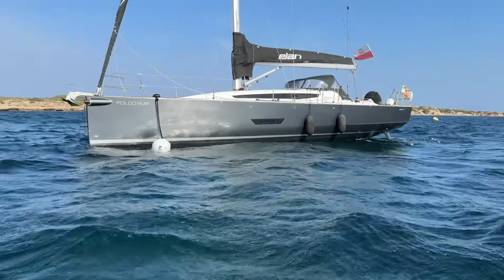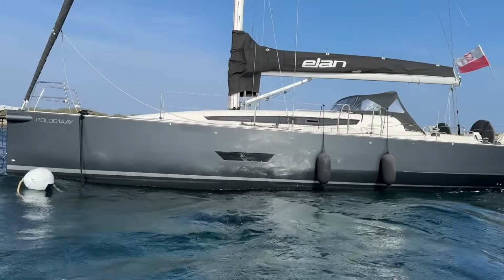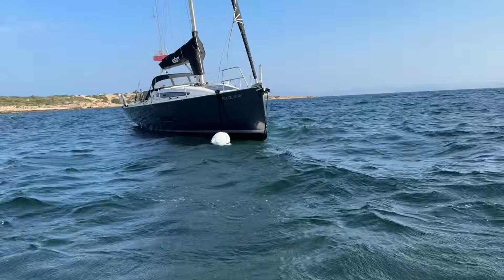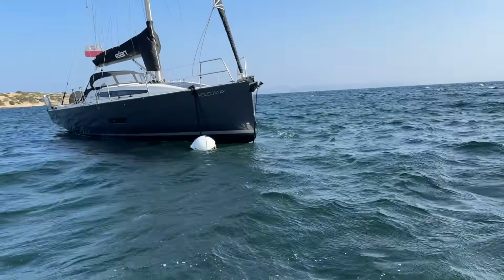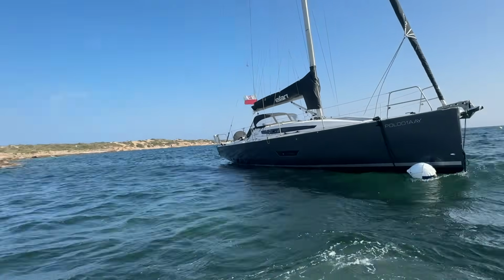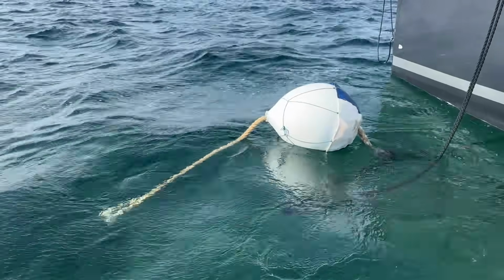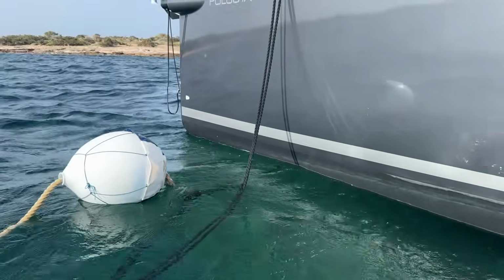Andrew and I jumped into our tender as quickly as we could to alert anyone sleeping on board. We banged on the side of the hull, we screamed, we shouted and whistled as loud as we could to try and wake the owners. But it soon became obvious that there was no one on board. As we circled the yacht, we got a closer look at the mooring buoy and there was a clean cut straight through the line.